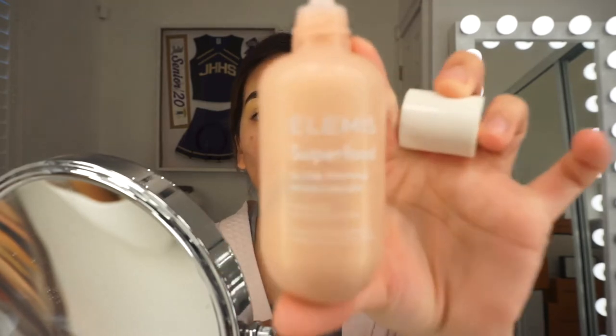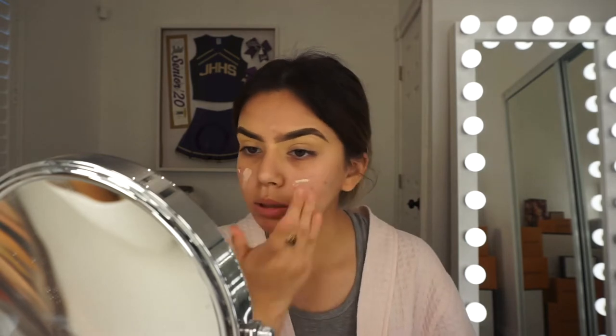So yeah. Now I'm going to move on to primer, and I'm going to be using the Elmas Superfood Glow Priming Moisturizer. And this is vegan, by the way, so chef's kiss, love it. This is honestly the only primer I will ever use, because any other primer that I use tends to irritate my skin, and I put a lot. Whoa. I kind of put that in my problem areas. It's kind of all over my face, but I just like how glowy it makes me look. Meow. Girl, I'm gonna keep that in.